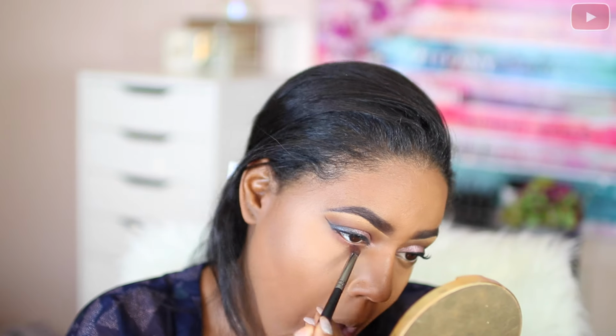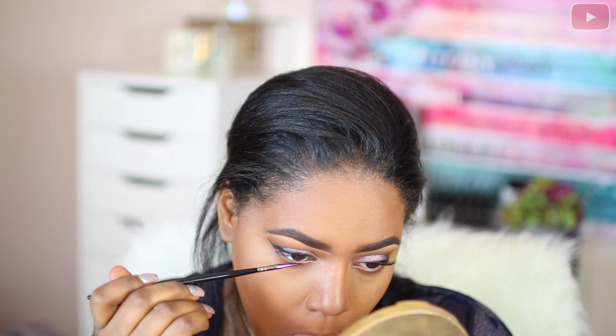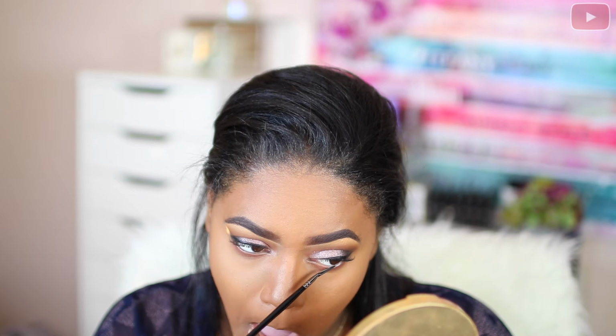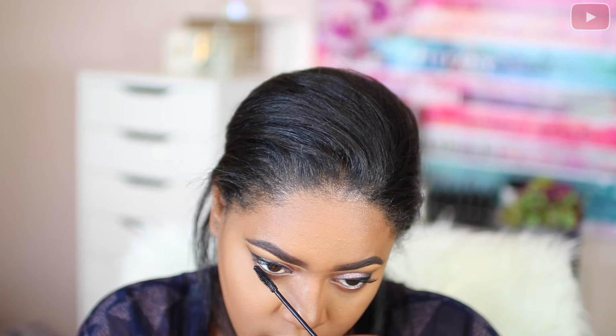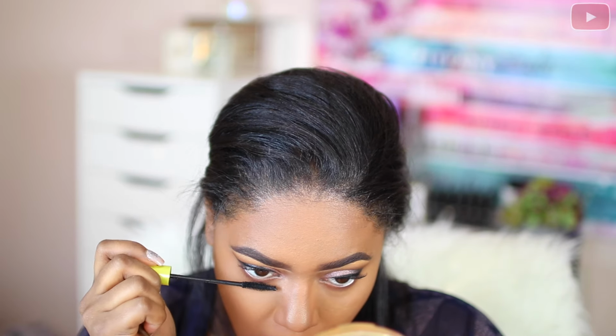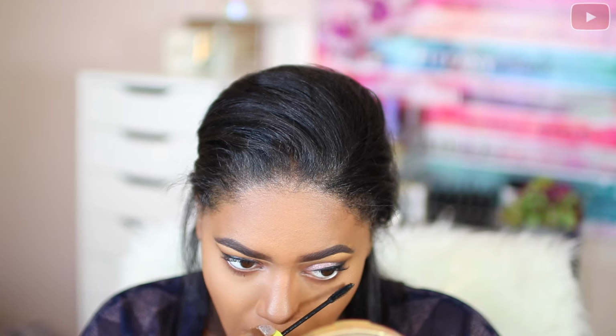Now I'm going to blend out my nose contour with a big fluffy brush so it's not too harsh. And I'm going to apply my waterline eyeliner, and the eyeshadow, the reddish brown toned one, for that. Then I'm going to be applying Rimmel Lacticellular Mascara to my lash line. I love using this mascara for my lash and I think it's really perfect for it.